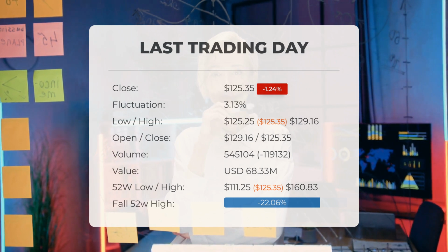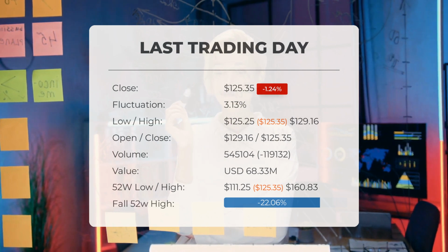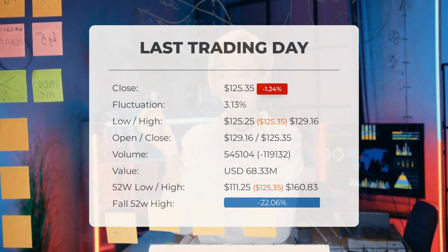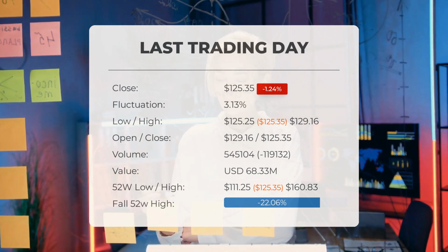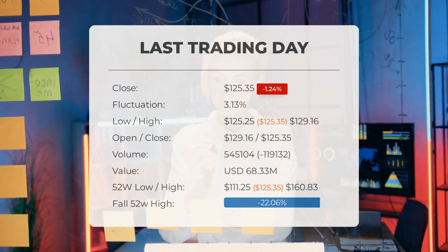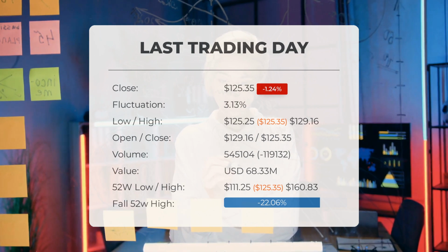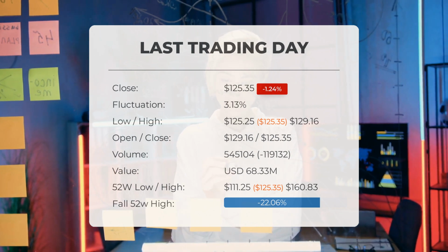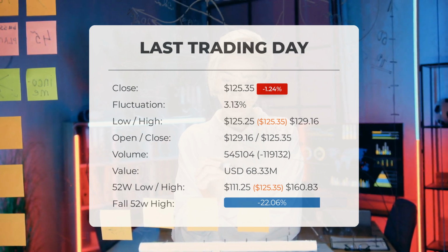It's worth noting that the stock has shown positive movement in 6 of the last 10 days and has increased by 3.48% over the past 2 weeks. Interestingly, the trading volume decreased along with the stock, which can be interpreted as a positive sign. Specifically, the trading volume dropped by 119,000 shares on the last day, with a total of 545,000 shares bought and sold, equivalent to approximately $68.33 million.